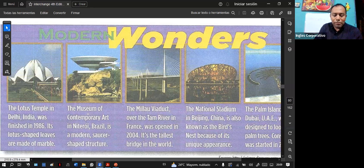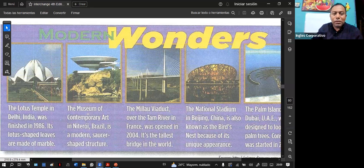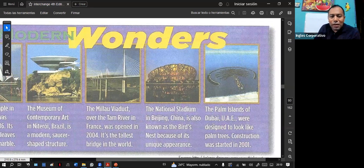Volunteer to read the second one. Another person to read the second one, the museum. The Museum of Contemporary Art in Niterói, Brazil is a modern saucer-shaped structure. Yes, saucer-shaped structure. The Museum of Contemporary Art in Brazil. Okay, excellent.